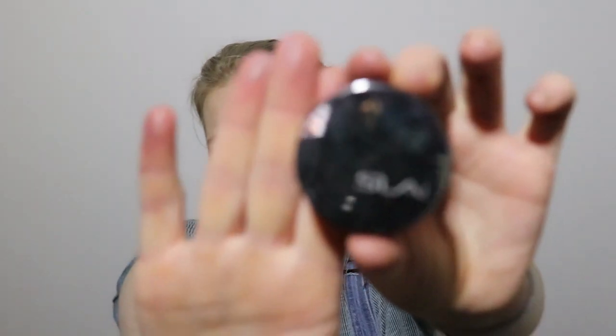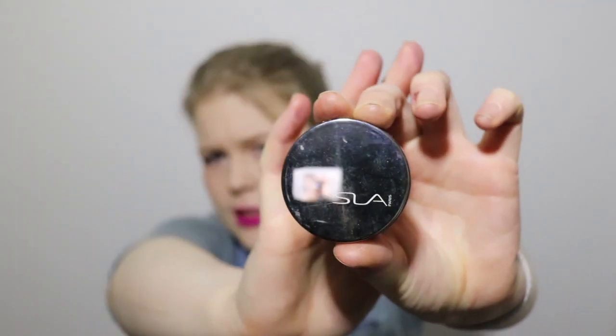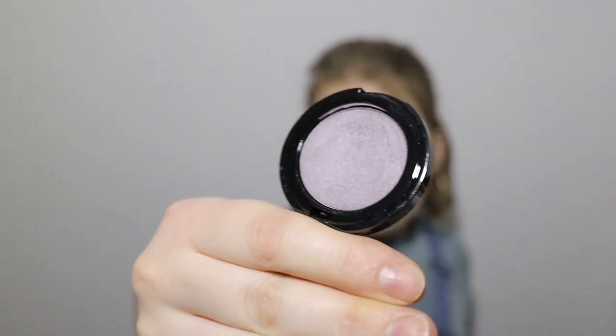Then I have a single shadow that is in its own box. It is from SLA and it's really dirty. Oh, you can see the monitor. Nice, hello. But it is just this purpley gray. I've never used it, so it's going. Sorry.